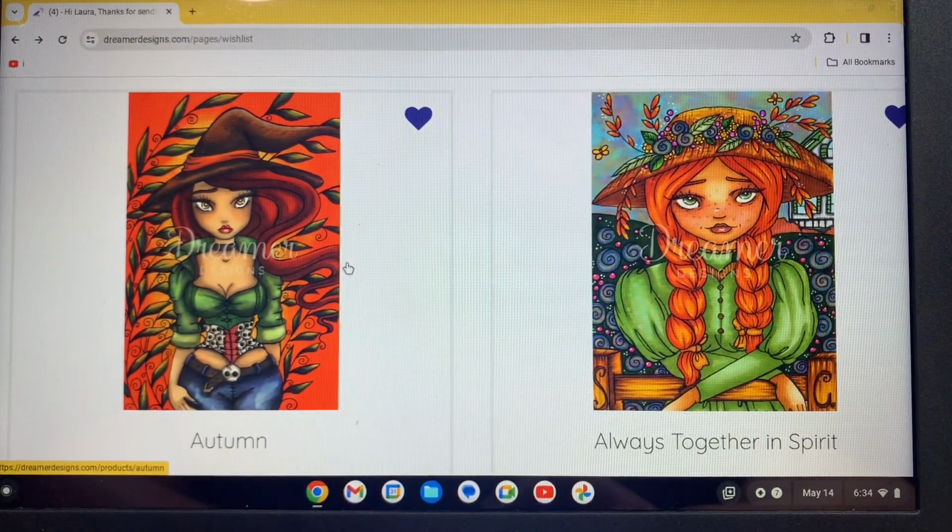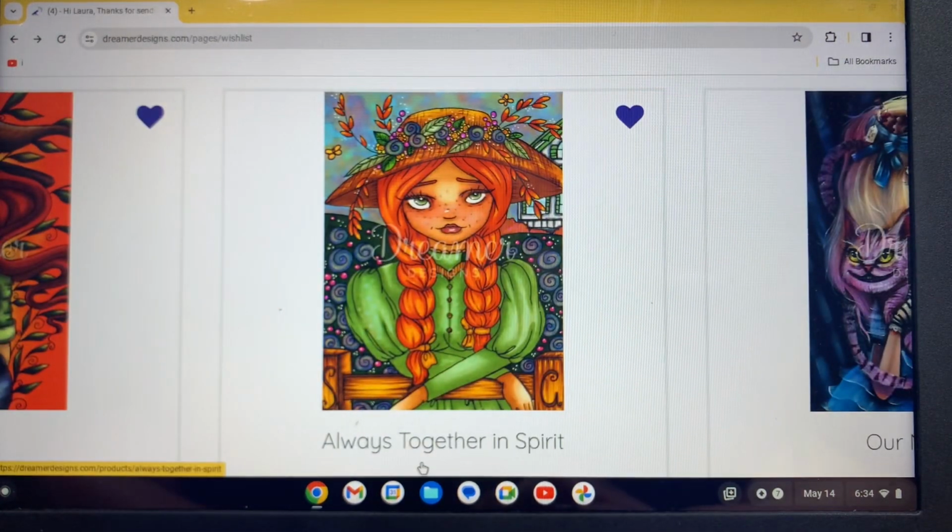I do have one from this artist that I have not completed, but we have Autumn, which again is a really cute witchy one. And then this one is Always Together in Spirit.